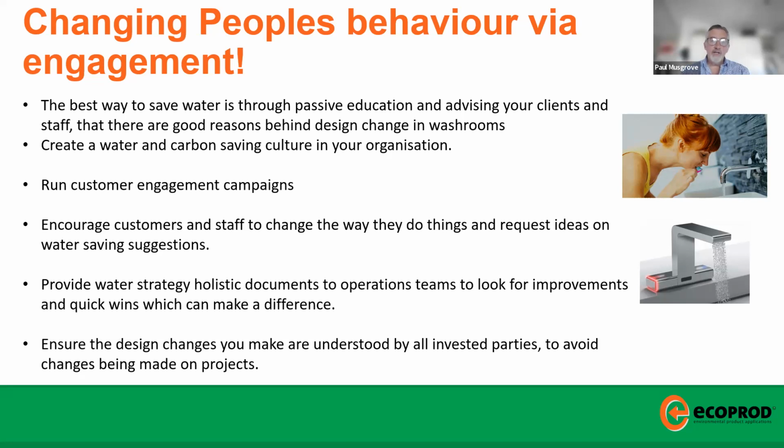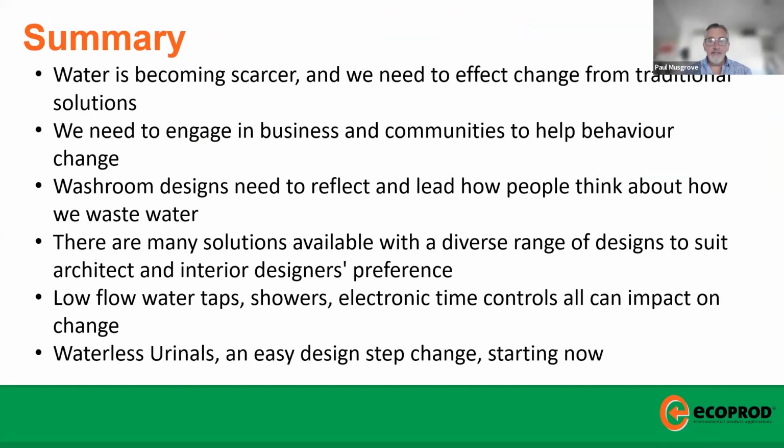And small changes can make a difference. A kitchen tap, a basin tap, a low flow shower, low flow systems. There's lots of things we can do, but it's got to be encouraged, it's got to be spoken about, and we need to engage. So in summary, we have a situation where every one of us can make a personal difference in all the small things that we do day in, day out.